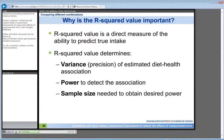So why is the R-squared value important? The R-squared value is a direct measure of the ability to predict true intake, and in particular determines the following properties: the variance of the estimated diet health association, the power to detect the association, and the sample size required to obtain the desired power for testing an association.